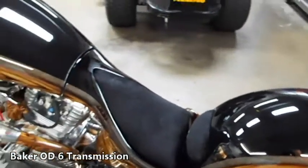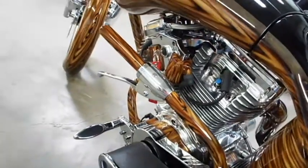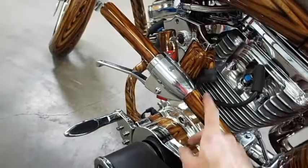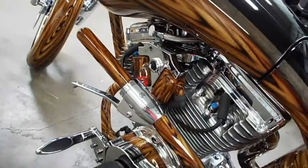It has an SAS air ride suspension, which is simplified air suspension by Custom Cycle Controls in Las Vegas. The self-contained air ride fits underneath the transmission. It's all self-contained. This is one of their hand controls with the built-in reservoir. These switches also run the air ride up and down.